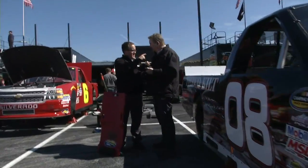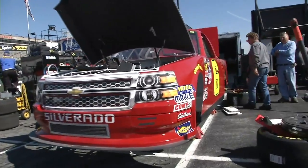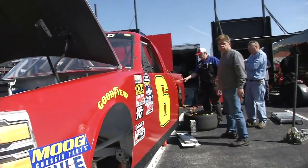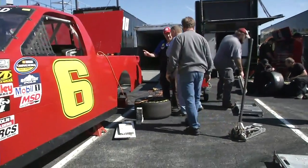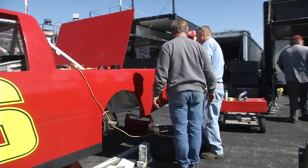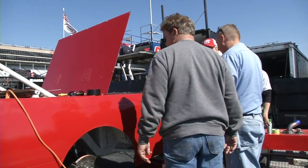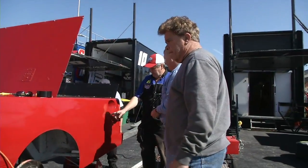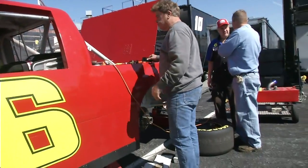the number 6 of Norm Benning. There's Norm in the gray sweatshirt, doing what Norm does as a racer, working on his truck, always working on it, always giving everything he has for it. Of course, Norm, how can you forget the miracle at Eldora, getting his truck into that race? Here he is, still fighting hard and working hard to keep going. True racer through and through.